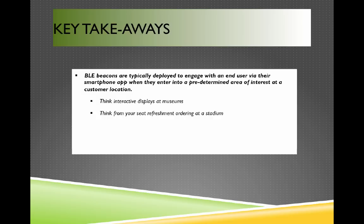BLE beacons are typically deployed to engage with an end user via their smartphone app when they enter a predetermined area of interest at a customer location. You can also think about interactive displays at a museum. A museum may have partnered with a third-party app developer to develop an application for download and use at their museum. As you approach points of interest within the museum, the application could then launch additional audio feeds or visuals to create a more robust interactive experience for the end user that's in the museum to see the things that are on display.